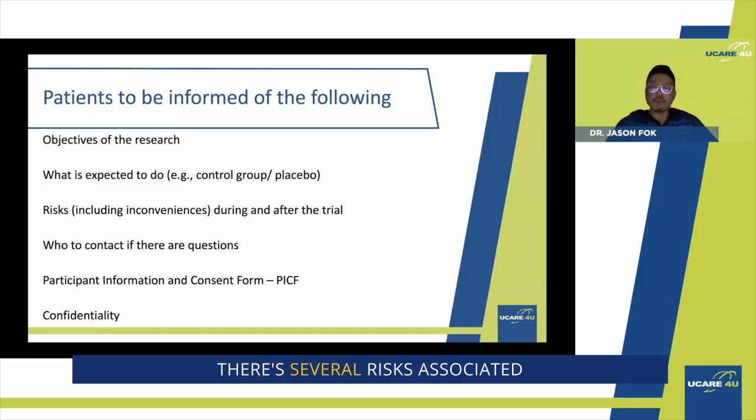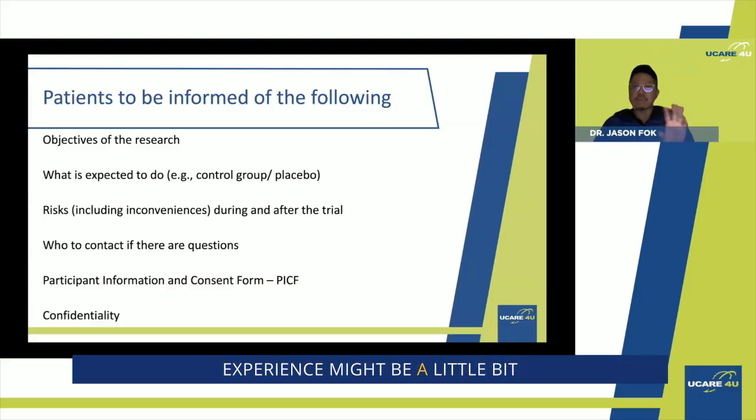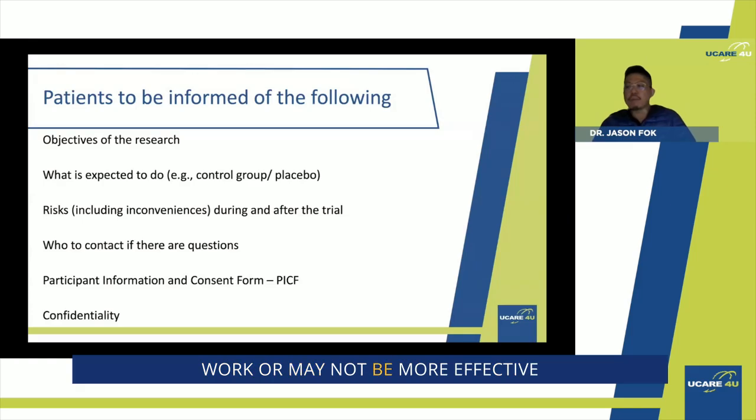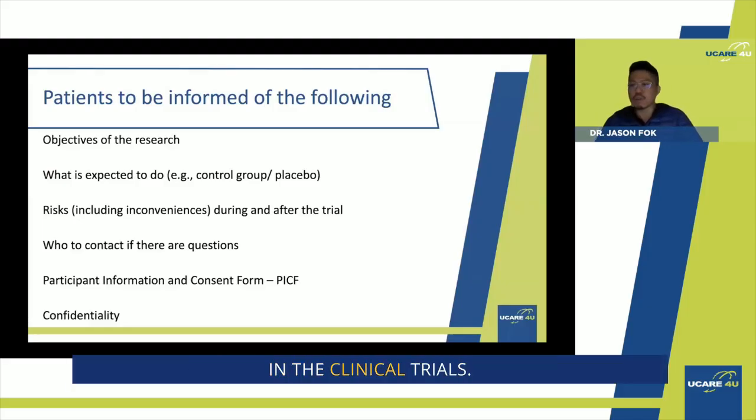There are several risks associated with participating in clinical trials, including side effects. With experimental treatment, side effects can range in severity from mild to severe or serious. In some cases, the side effects experienced might be a little different, more severe, or milder than those experienced with standard treatments. Sometimes the treatment may not work or may not be more effective than standard treatments. And quite commonly, a patient might be assigned to a control group, which receives a placebo, in other words an inactive treatment that looks like the real medication.